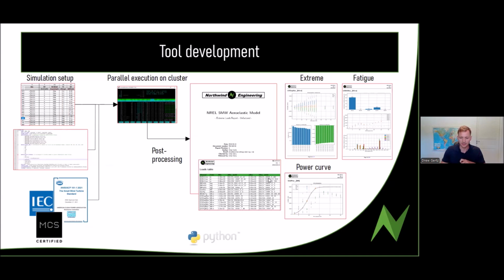One of the main deliverables is usually the loads table for the client, whether it's for design loads or for certification purposes. So that's always in there. But we also like to add additional plots to give better insight on the loads envelope and the effect of different load cases and different simulations in particular.